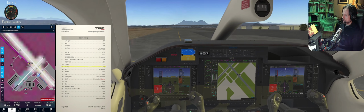So, I survived. Kind of a weird takeoff. The plane kind of lifted off by itself. It did that on my last takeoff as well. So either my trim is too much nose up, or my loading of the plane is such that it will be tail heavy. So here we go.